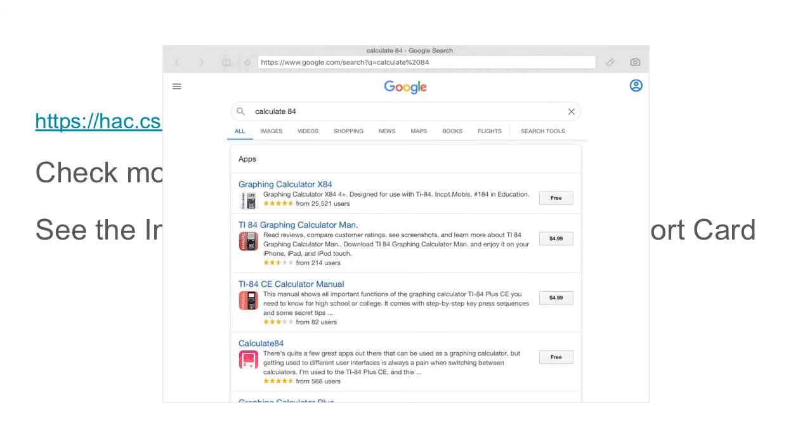Next, I'll talk about iPhones. If you have an iPhone, the best one that we have found is Calculate 84. It's a free download also. And again, this is not perfect, but it's better than nothing.